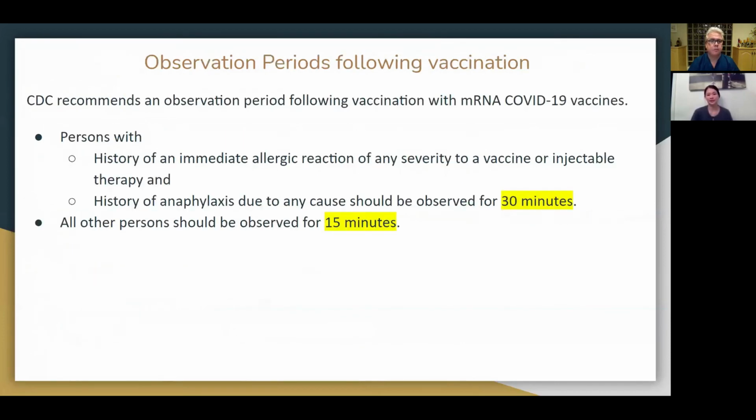Because of the reactions that people can get after getting vaccinated, the CDC recommends an observation period after vaccination for anybody who's getting the vaccine. If you have a history of immediate allergic reaction of any severity to a vaccine or any injectable therapy, or if you have a history of anaphylaxis for any reason, you should be observed for at least 30 minutes. Any other person should wait at least 15 minutes before you leave after getting the vaccination.